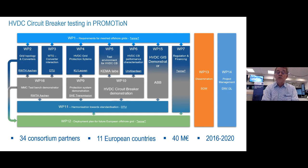Well, 40 million euros are involved in that, and it is about to finish, so within 1 month, we will finish the EU Promotion project. Well, time is too short to go into all of the details of the different tasks, the different work packages, as we call them. So what I would just like to mention is that we are today looking at the final results of work package 5 and work package 10, which is on the actual demonstration of HVDC circuit breakers.